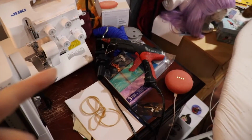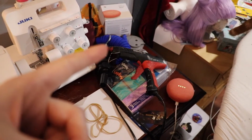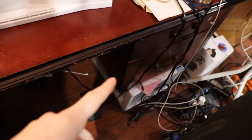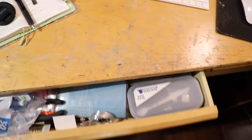Sup, Kelly? Yeah, some tissues. Some 3D prints my friend sent me. A little worm that I don't know where to put. My safety goggles. And then these drawers are full of stuff. I'm not going to open them because they're really disorganized. Same with this. Oi!